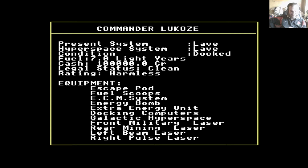So the energy bomb, that did not appear in anything other than the original game. It's basically a smart bomb. If you are in trouble, use the energy bomb. It's bloody expensive, so you don't want to be using that willy-nilly. Again, it's a one-shot deal. Once you've used it, you've got to buy it again before you can use it again. So it's an emergency measure, really.